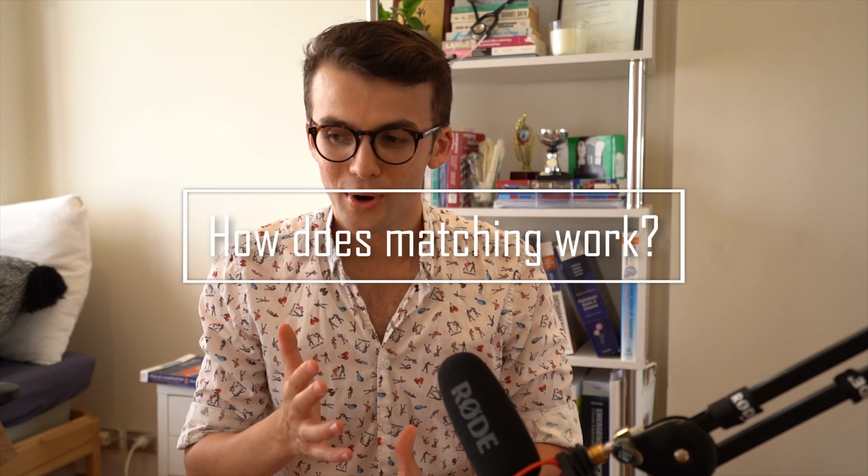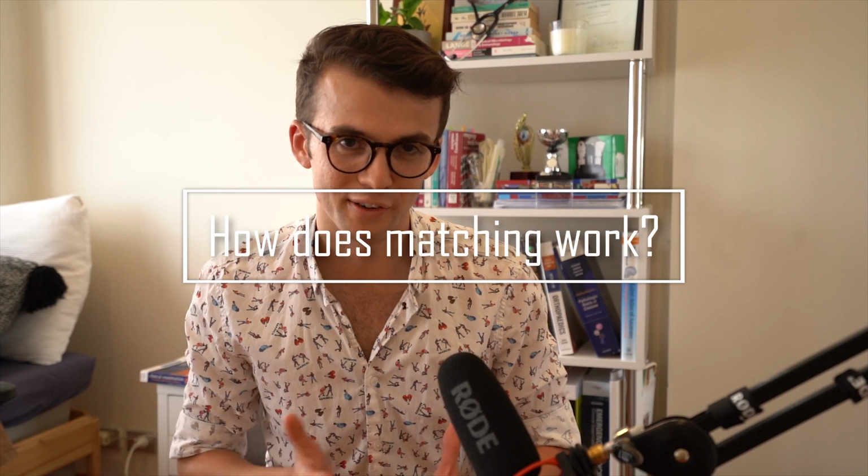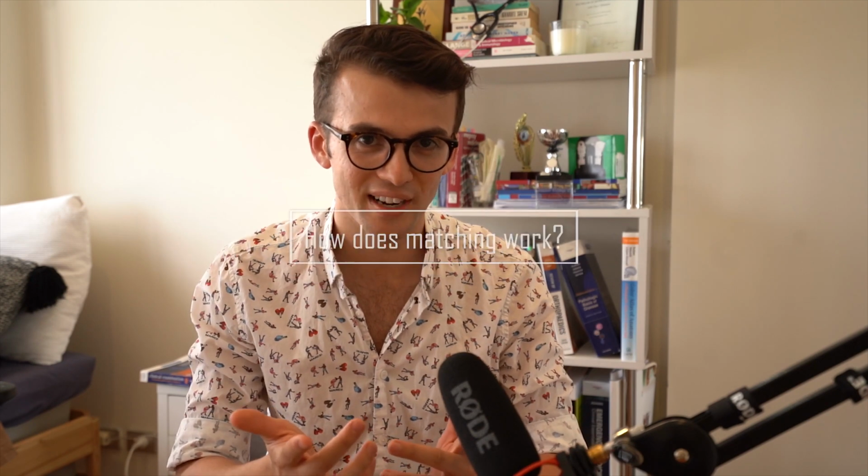Those are the two main kinds of stem cells that we use in a bone marrow transplant, either from yourself or from someone else, the donor. Now, how do we make sure that these transplants match up and work? Let's go through each kind first. You have an autologous transplant. So these are stem cells from yourself.